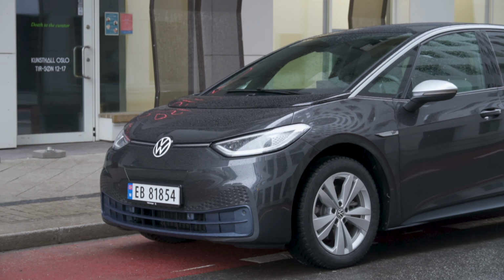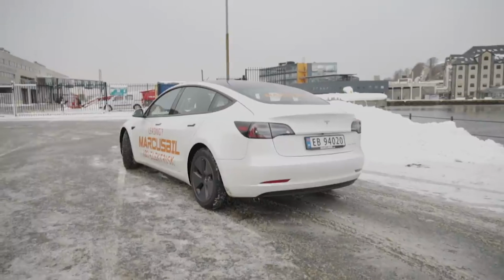And for a lot of people, either an ID3 or a Tesla Model 3 will be your very first EV, your step into the EV world. And a lot of people will actually be cross-shopping these two cars. So that's why I'm going to compare these two cars in this video.